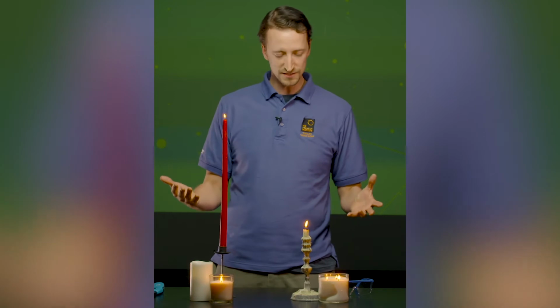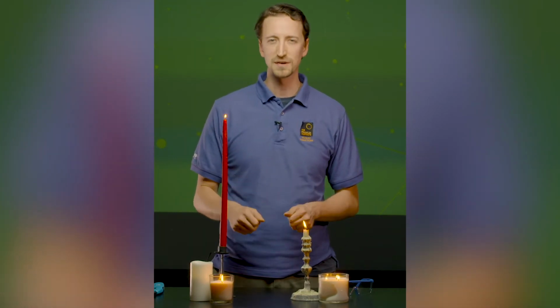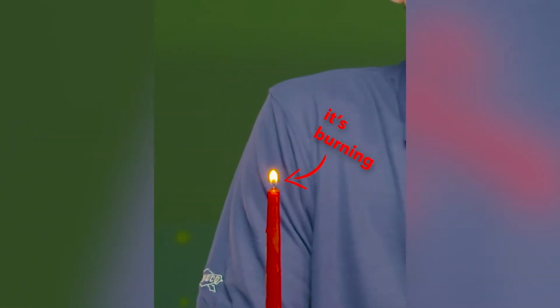So, we've all seen candles. In fact, Benjamin Franklin, before he was a printmaker or a diplomat, was a candle maker. So when I see a candle, I've often wondered, what's going on with this thing? There's a cool flame, they're burning, they're pretty.